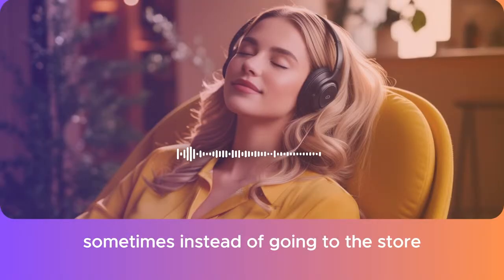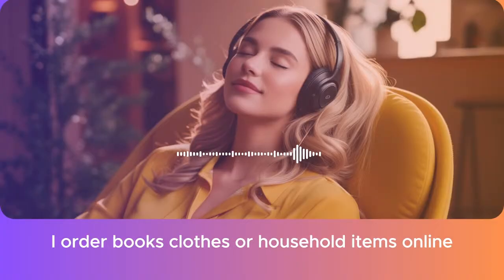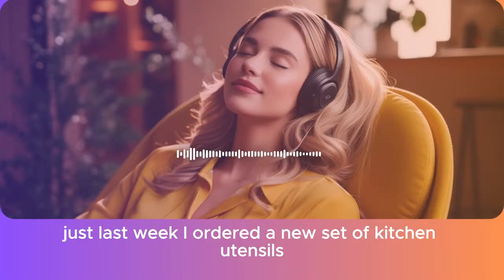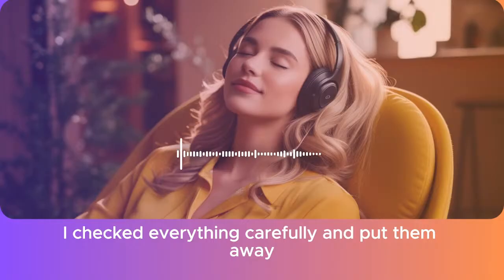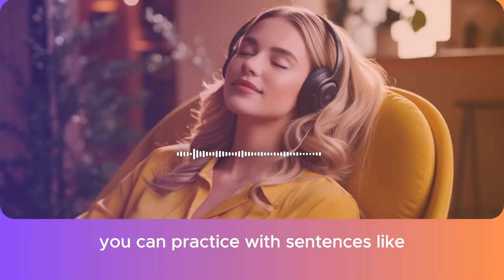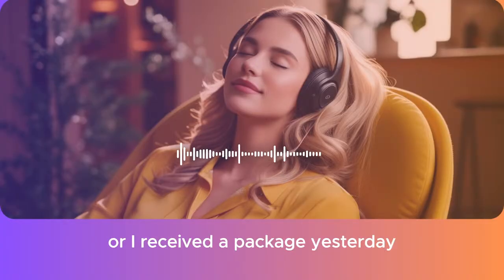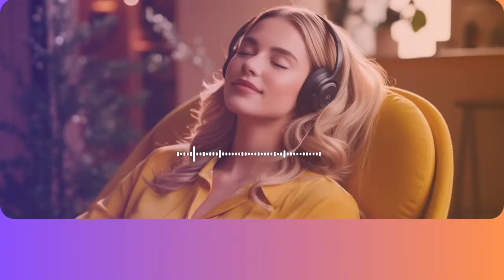Shopping online has become part of daily life too. Sometimes, instead of going to the store, I order books, clothes, or household items online. Just last week, I ordered a new set of kitchen utensils. When they arrived, I checked everything carefully and put them away. You can practice with sentences like, I bought new dishes online, or I received a package yesterday.